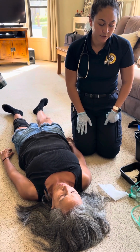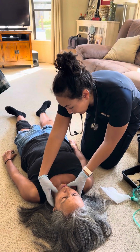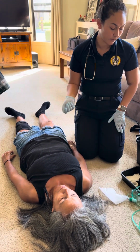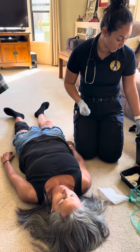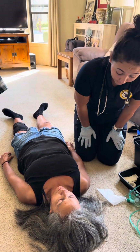And now I'm going to assess my patient's airway and open the airway. Her airway is clear. There is no vomitus or foreign bodies. I'm going to have my partner place in an OPA to maintain my airway. And there's no gag reflex present.